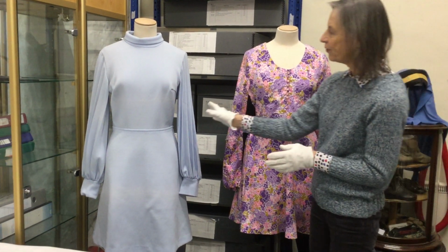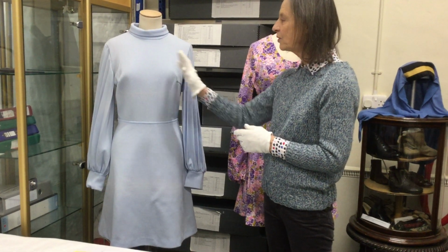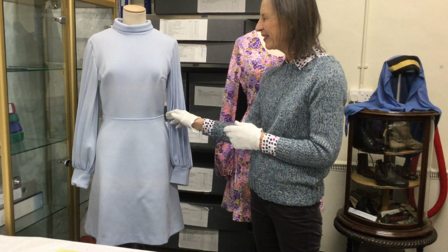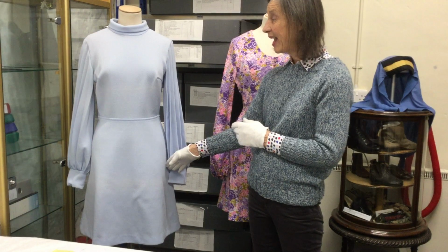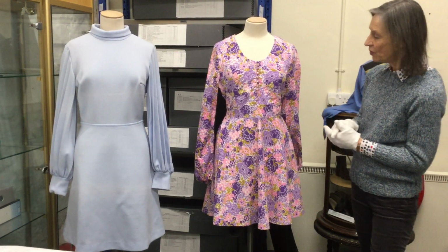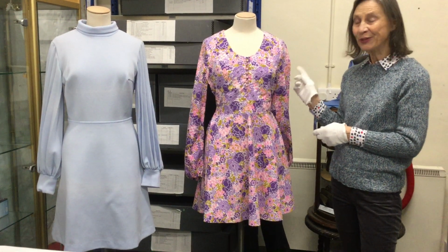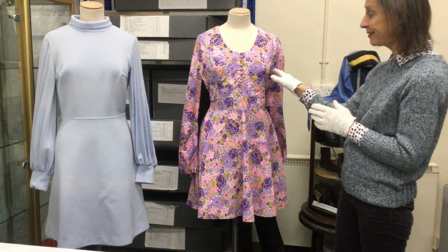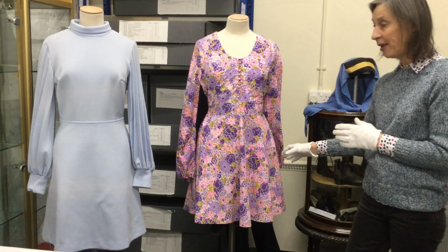If we start with this dress over here, this dress is a size 14. So the bust would have been 36 inches, the waist would have been 26 inches, and the hip would have been 38 inches. So that would have been a standard size 14. This dress here, which you might think looks quite neat and small, is actually a size 16, and it does have a label in it saying size 16. So we would have had a 38-inch bust, a 28-inch waist, and a 40-inch hip.